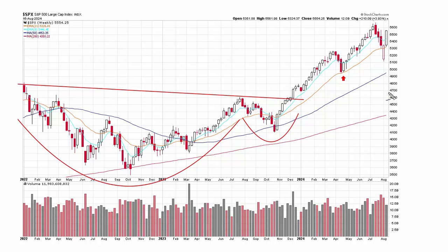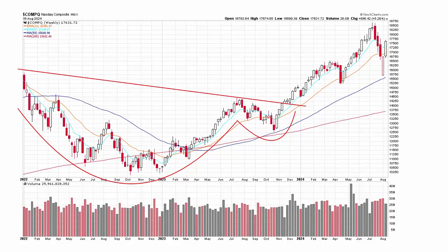Could we be in a topping formation? Could we look back a year from now and say this was the beginning of a top? Sure, we definitely can do that. But looking at this chart, the market's doing just fine, and we would be wise to lean bullish and play those charts.